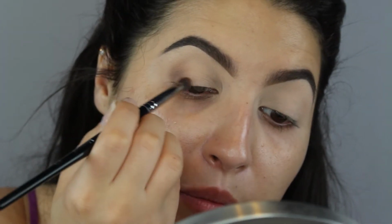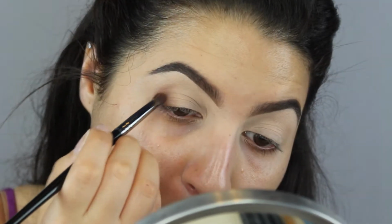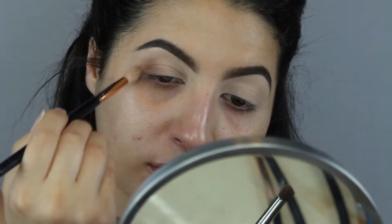So I'm going back and forth with that color until I build up the intensity that I want. This is such a really nice cool taupey brown. Then I'm getting a fluffy brush and making sure that that's all blended out.